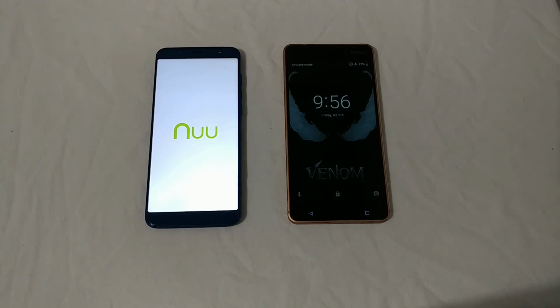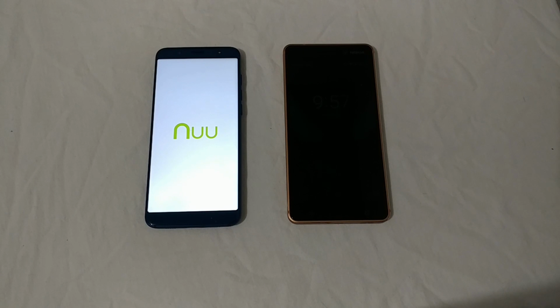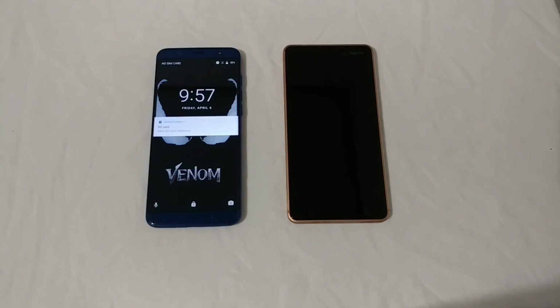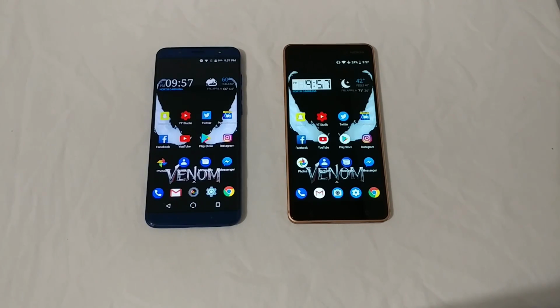So, the Nokia starts up first here. I have to set up the brightness in a few minutes, after everything is unlocked and ready to roll. Still waiting for the new Mobile G3. I'm really interested to see how this is going to turn out. So this is already on. Let's go ahead, unlock them, and we'll get started. Okay, both of them are powered up and ready to go.